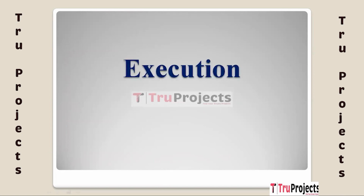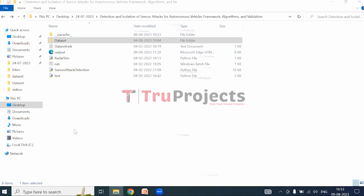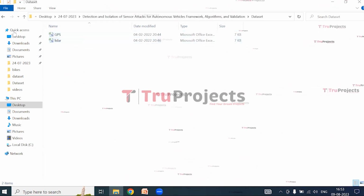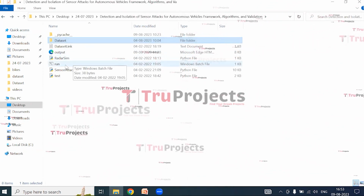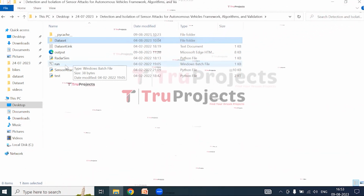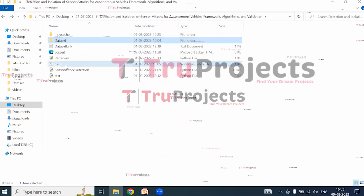Execution. For the execution of the project, we need to open the code folder. This is the code folder. This is the dataset folder. To implement this project, we have used the GPS and LiDAR dataset. This is the main code file. This is run.bat file. Instead of executing our project in the command line interface, we have created a Windows batch file to execute the project. Double click on run.bat file.